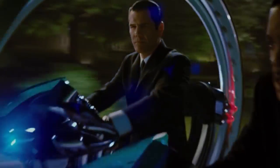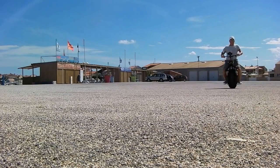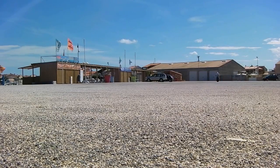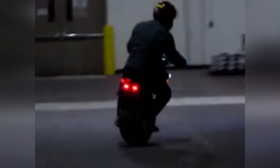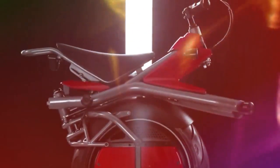Based on the principle alone, there's no way a one-wheeled motorcycle should be considered safe to drive, and yet, here's the Rhino, and it is. Granted, the all-electric vehicle only has a maximum speed of 10 miles per hour, but that's because it's intended to be a faster alternative to walking, as opposed to a road vehicle.